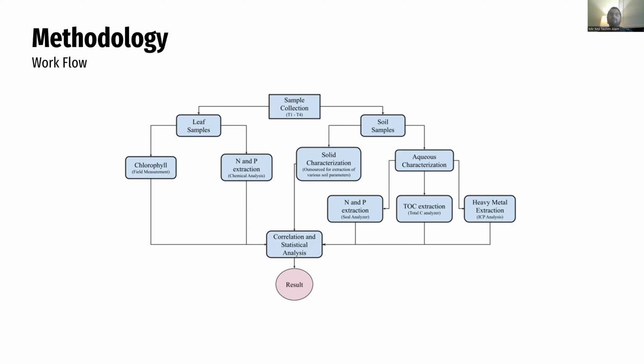And for the soil samples, we also subdivided them into 2 parts, for the solid characterization and for the aqueous characterization. We know this part because all of us did the same for this part, so I'll not waste much time explaining this. For solid characterization, we sent our samples to a laboratory, and they gave us the result. In that solid soil, we got the pH, the cation exchange capacity, the nitrogen and phosphate amounts, and different things. And in the aqueous characterization, we extracted nitrogen and phosphorus, then TOC, and heavy metals from the aqueous part.